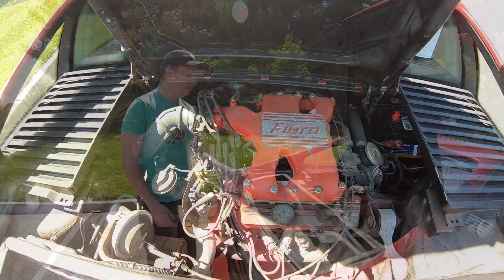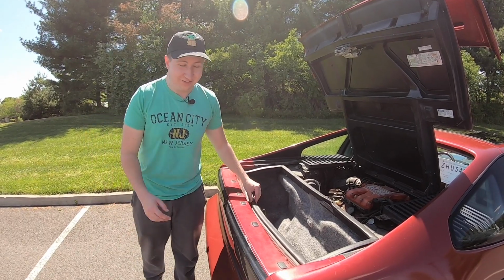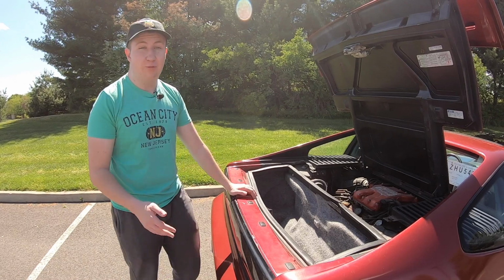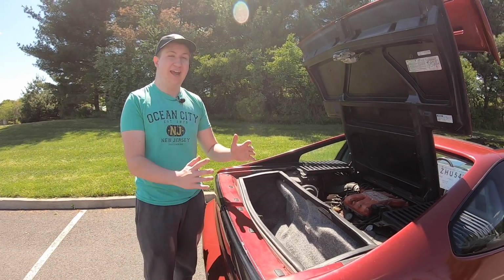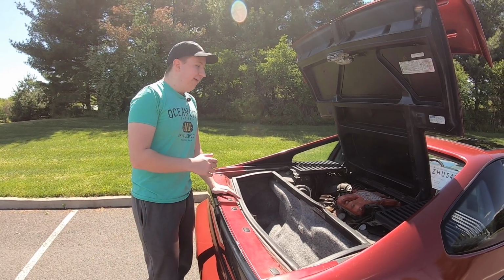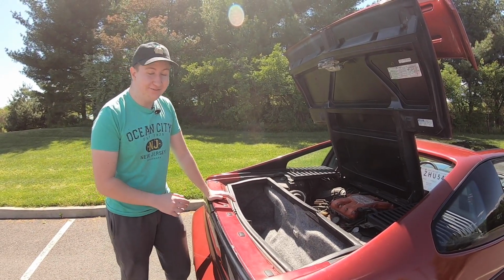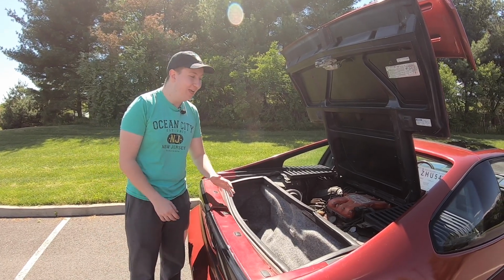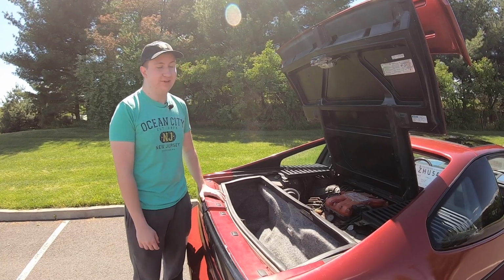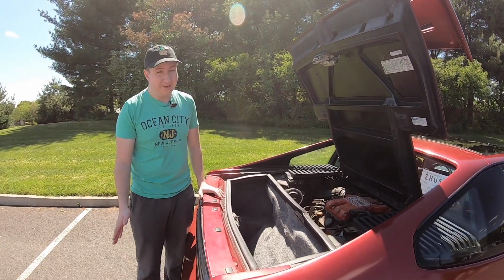So originally this car from '84, which is the first year, had the Iron Duke 4-cylinder, which, if you've watched our Trans Am video, Alan has the 301 in his Trans Am. That's pretty much half of that engine made into a little 4-cylinder. So this car originally with that engine made like 94 horsepower. It's not very good. And also that engine was the reason for the Pontiac Fiero's reputation for catching on fire. But thankfully we have the V6 in here, and so we don't have to worry about catching on fire.